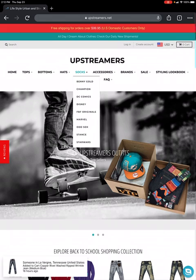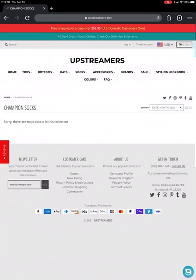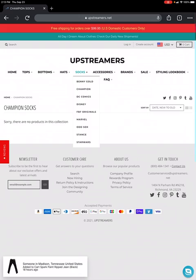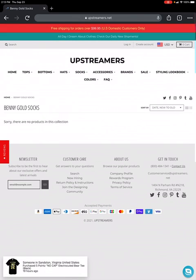Then we have a lot of different socks. We have the odd socks, the Stance, which is very popular, Benny Gold, and Champion. I'm going to click on the Champion socks, which is out of stock, and we have different socks like DC Comics, like Batman and Disney. I'm going to click on the Benny Gold. See the collection? It's all out. And we also have Stance.